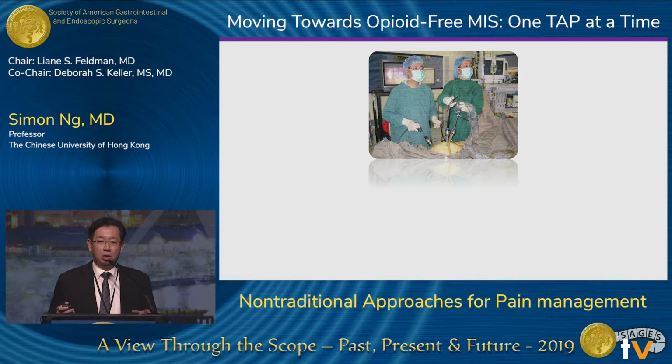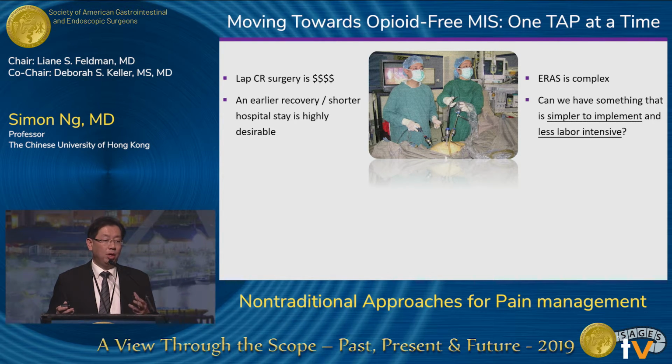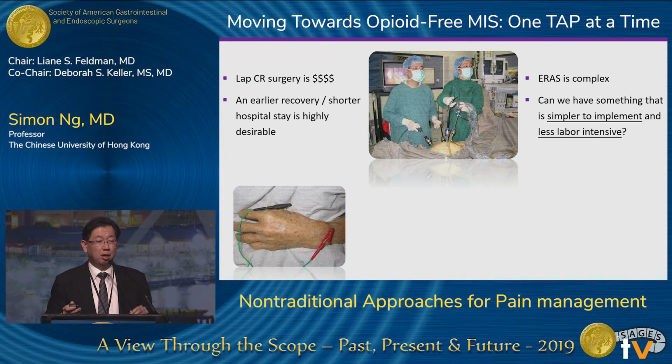We know laparoscopic colorectal surgery is good, with a lot of benefits, but it's very expensive. Hence, an early recovery and shorter hospital stay, we believe, is highly desirable. We've been using ERAS for patients undergoing laparoscopic colorectal surgery, but ERAS is complex. To me, it involves multiple disciplines and a lot of resources. So can we have something that is simpler to implement and less labor-intensive than a full-scale ERAS? The answer may be acupuncture.